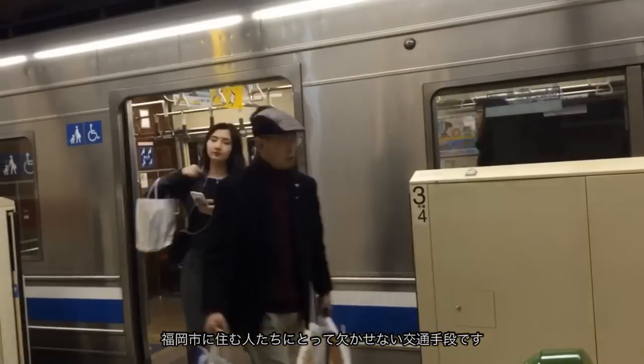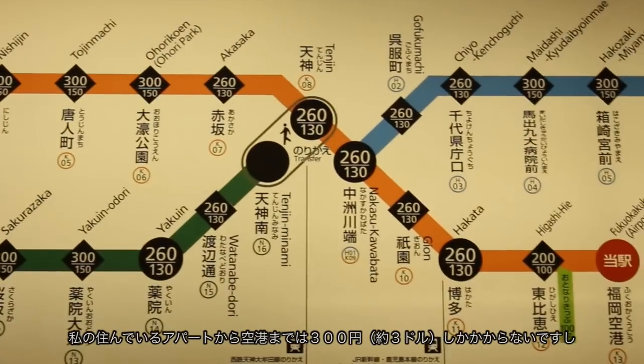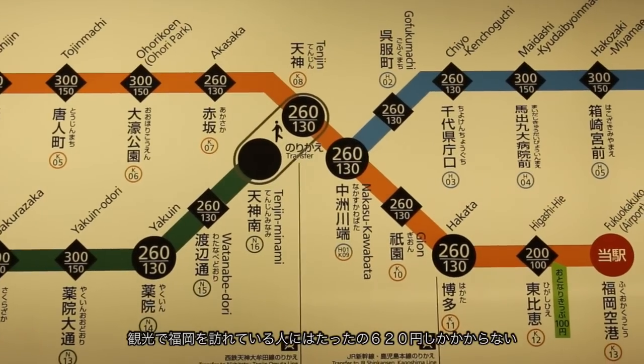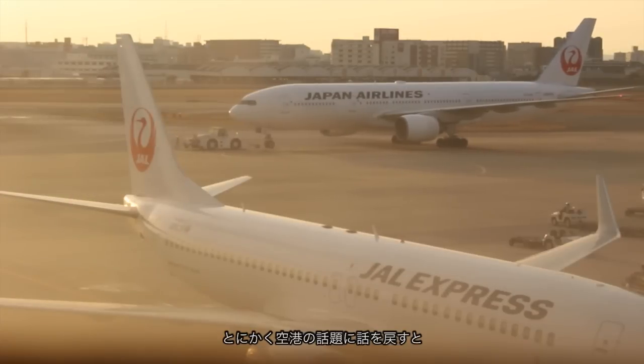Not only is it the fastest way to get through the city, but it's also the cheapest. From my own apartment to the airport, I only pay about 300 yen, or $3, and it takes less than 20 minutes for me to get there. Travelers to Fukuoka might also like to know that purchasing a day ticket for the subway only costs 620 yen. But anyway, back to the airport.